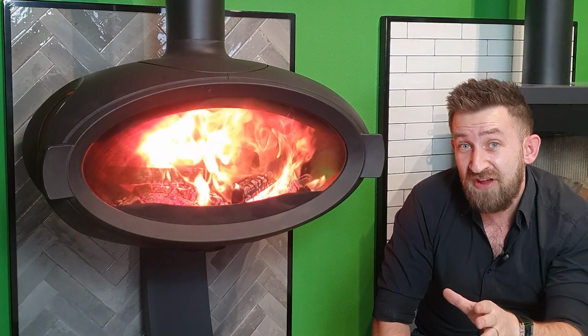Today we're diving into the stove spotlight on the stunning Wonders Matter wood burning stove. So if you're a fan of modern design and efficient heating, stick around, because this stove has a lot to offer.